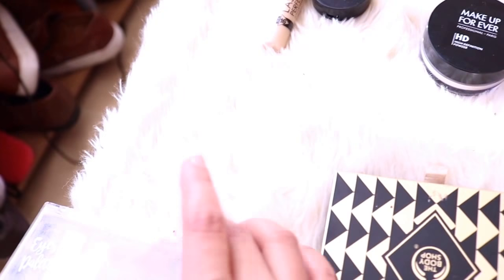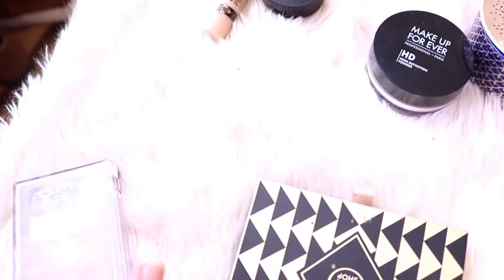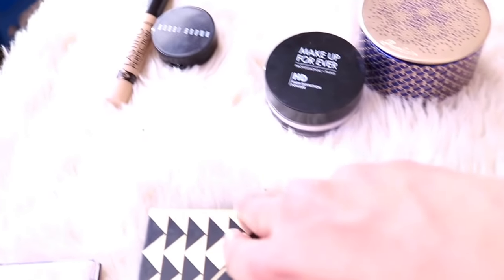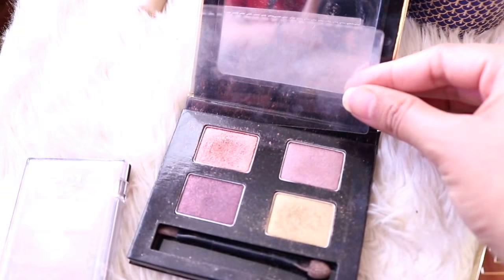It's not the best state, but it's okay. I cannot let this ruin it. Okay, the state of this palette is just unbelievable. I'm not sure if I'm going to purchase it again. This one is the Body Shop one. The only reason I got it was because it had glittering shades. And I like it, it's nice. It's a gift.